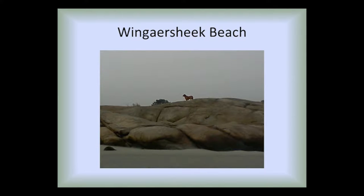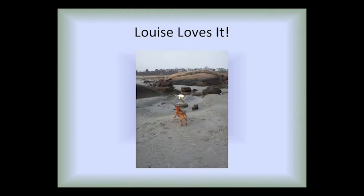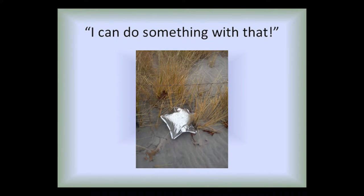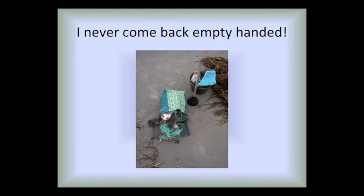This is the beach up in Gloucester, Wingaersheek Beach, one of Louise's favorite places up on the rock up there. She loves meeting other dogs up there. And this is actually where I first got the idea to start this project. It was with this right here, this little silver balloon. I looked at that and said, I can do something with that, which is, I think, the artist's curse, picking up something and thinking you can do something with it.